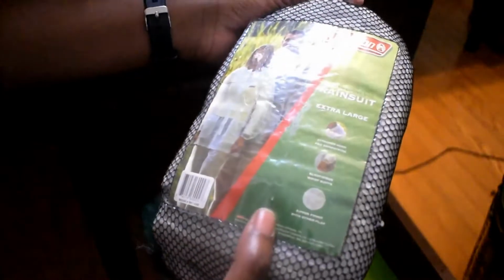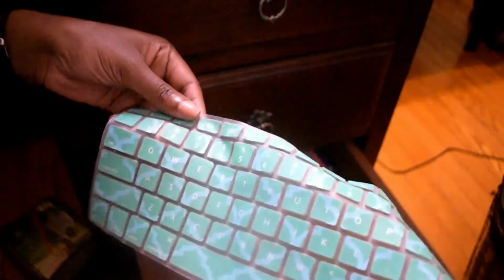What is this? A rain jacket. I've never used a rain jacket a day in my life. I'll see if somebody else wants this. I can see if this will fit. No, you know what? I'm going to put this in my junk drawer. I'm not going to use it right now. This is apparently a card from my dad. Keep that. What is this?